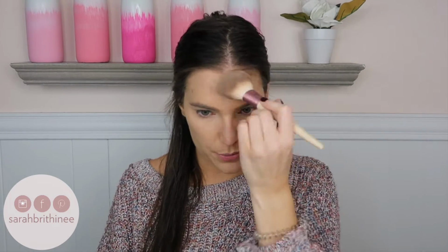Okay, we're doing the day look first, so obviously we're not going to go crazy with face makeup and contouring and all of that, so I'm going to go in with my Lorac bronzer in the shade Pool Party and my EcoTools Sheer Powder Brush, and I'm just going to do the 3 motion with this.